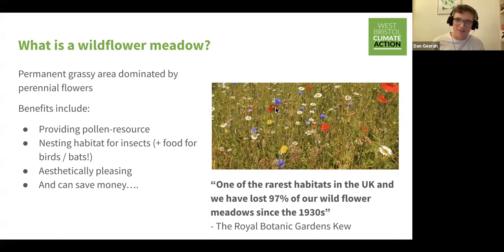Also, the other benefits, aesthetics. Hopefully in a minute you'll be able to see some more photos of our wildflowers that we've been growing up in Clifton, and they are there to both be visually and hopefully educationally stimulating to you as you walk past them. So it's not just about wildlife, it's really here about trying to engage people, engage the public in getting involved with wildflowers. The final point around and can save money is still something that we're trying to get across to the council.